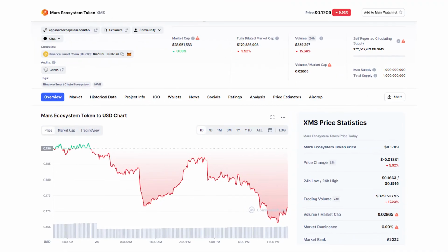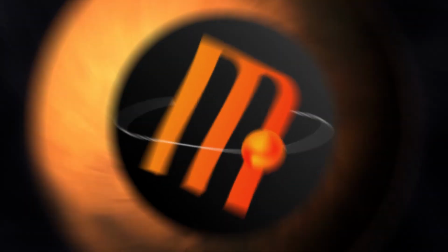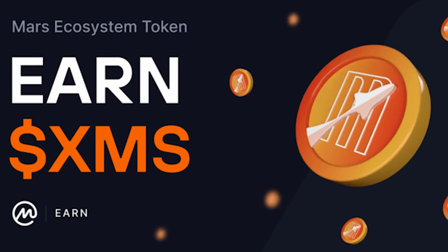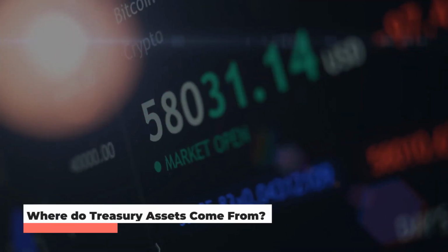The Mars ecosystem's USD stablecoin is USD Mars, USDM, the governance token and currency is USD. The token for the Mars ecosystem is XMS. So, where do treasury assets come from?